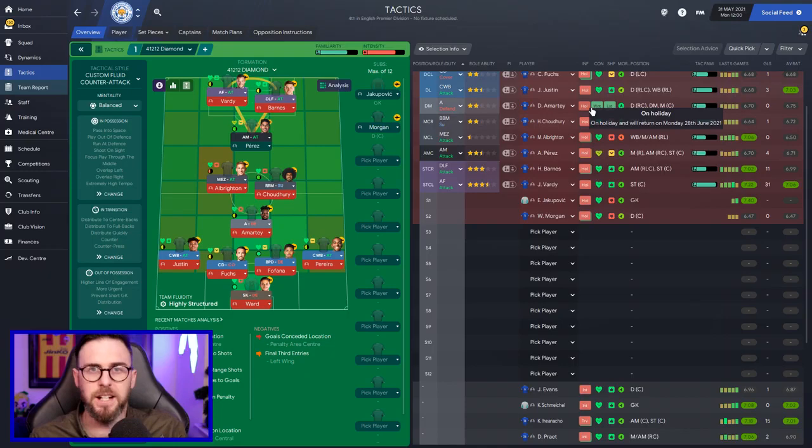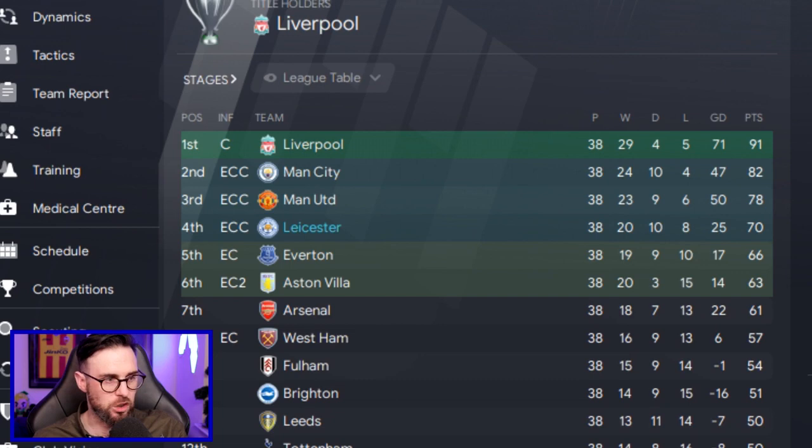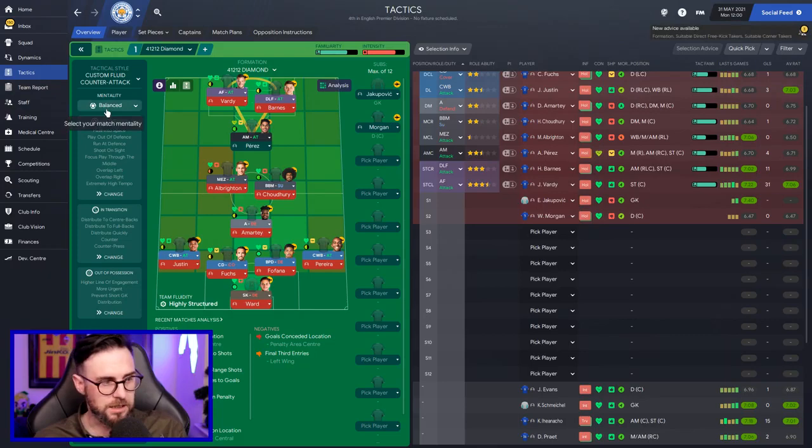Right then guys, so we're on the 31st of May, end of the season. Let's have a look at how we're getting on. So league-wise then, we end up finishing 4th place. That's decent. We've got Champions League next season. 38 games, 20 wins, 10 draws, 8 losses, a goal difference of plus 25. That's not bad going, in fairness. For a tactic, when we look at it, was just balanced. That's it. So I'm quite happy with how that's been set up.